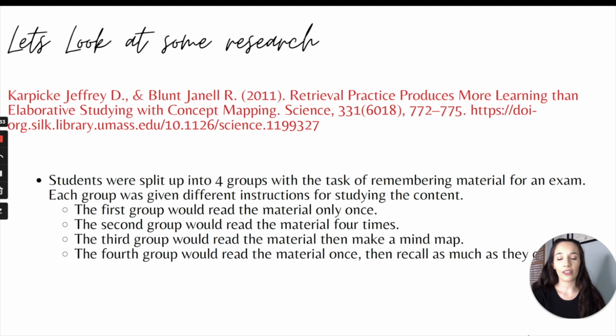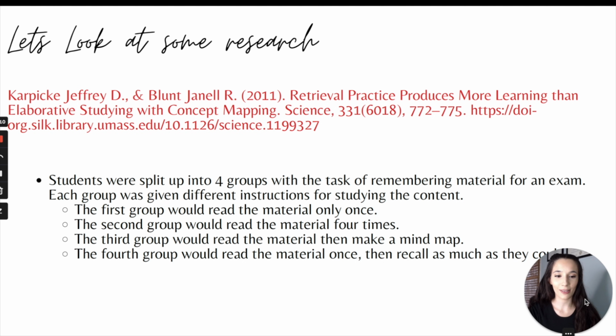So here is another study. In this study, students were split up into 4 groups with the task of remembering materials for an exam. Each group was given different instructions for studying content. The first group would read the material only once. The second group would read the material 4 times. The third group would read the material, then make a mind map. That's kind of like one of those nursing summary guides, right? And the fourth group would read the material once and then recall as much information as they could.